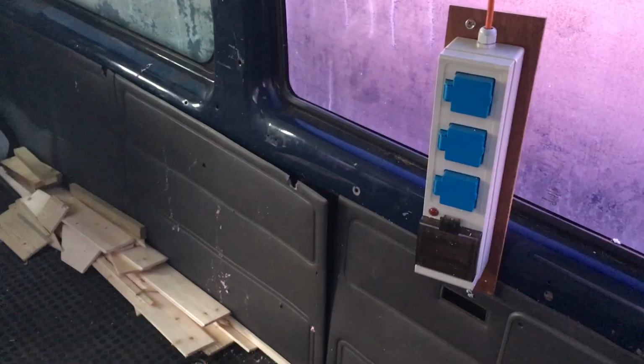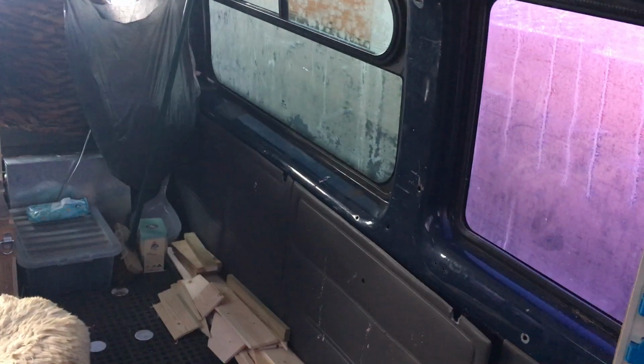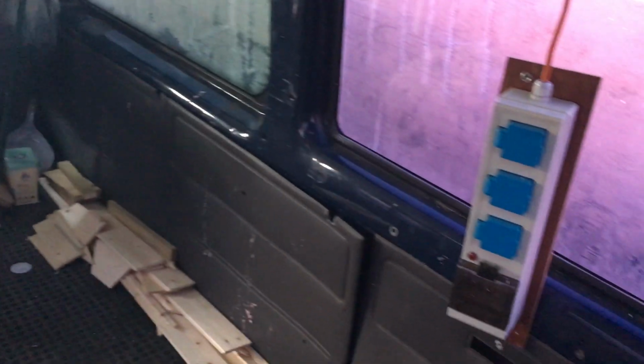Got a beautiful panelled roof at the moment. Still got some insulation to do on the back doors and down that side. But I'm absolutely chuffed with how things are coming on. Day 3 will be starting soon today, and by the end of day 3 we should have insulated and cladded this side, and fingers crossed back doors too. And then we've got to start thinking on framing out the build.